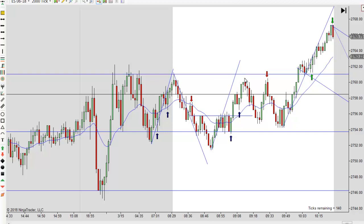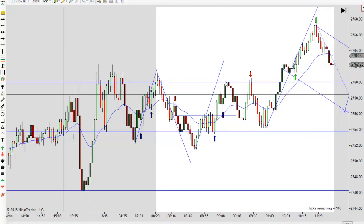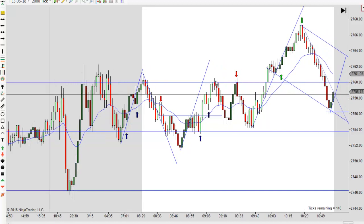Notice what happened, though. It didn't get back up there this time. The resistance ends up dropping quite a bit. Down to here is where I'd move that line to now. And so it ends up working, but that's why you got to be careful getting long off the lows and short off the highs, because it does move around sometimes. But you got plenty of room right there, so I kind of like that one. You've tried to go lower multiple times, and every time it just reverses, so that one works out.